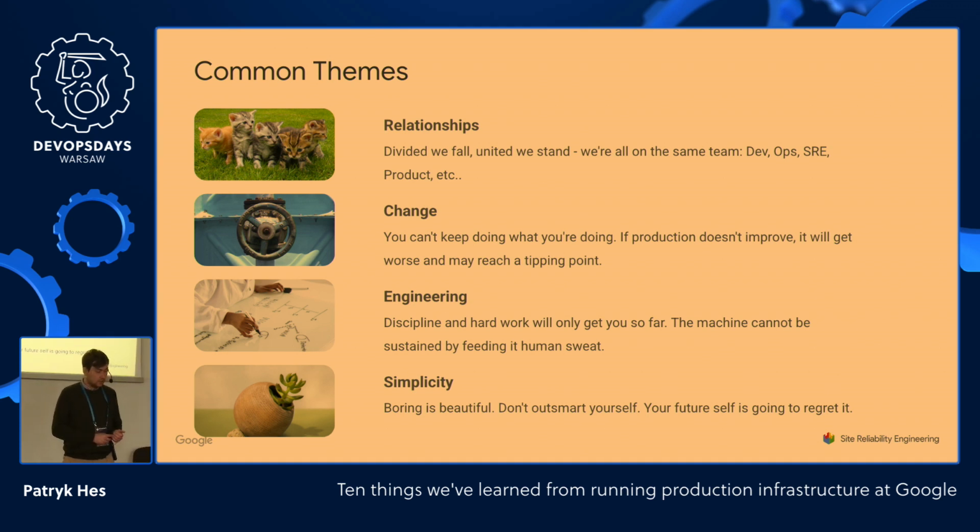Change is inevitable, and it concerns what you're doing, and it concerns production. You can keep doing what you're doing forever, but eventually, you'll have to change what you're doing. So be open to whatever changes lie ahead. Otherwise, it will surprise you. And if production doesn't improve over time, it may reach a tipping point after which it will become so unreliable that you'll have to just bulldoze the system and maybe build a new one.